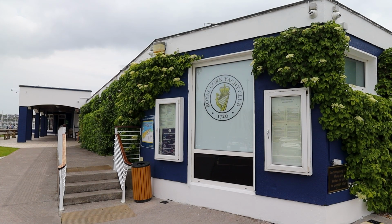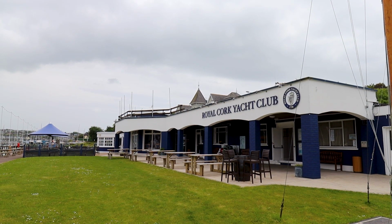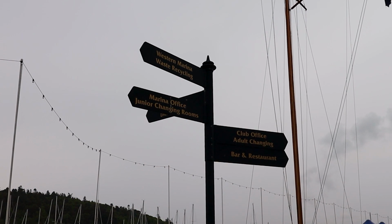Whew. It has been a long day here on Gargoyle, but we've gotten everything fixed that's been on our to-do list. Got the boat all put back together again. Now we can relax before we head out to explore Ireland. We have enjoyed our time here in Crosshaven and all the amenities and hospitality of the Royal Cork Yacht Club.